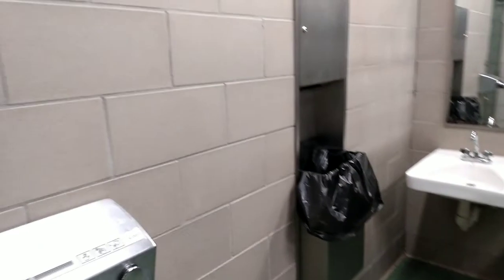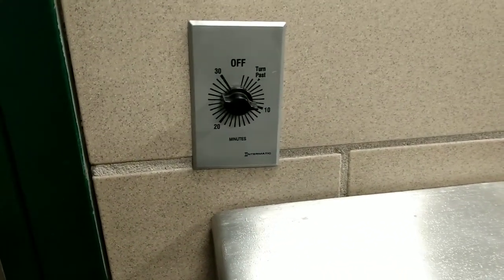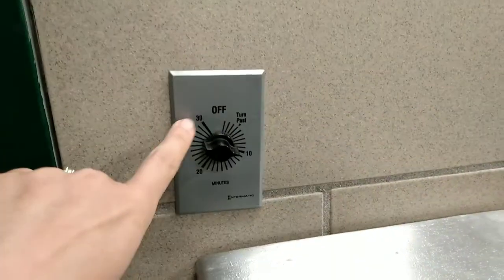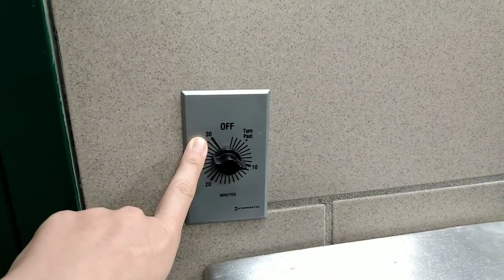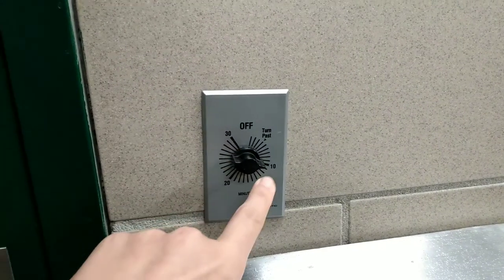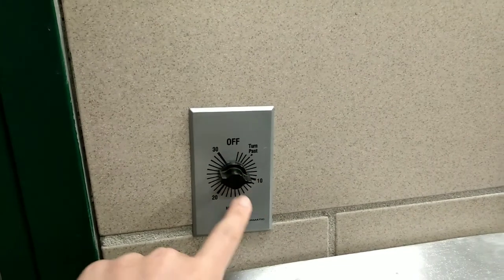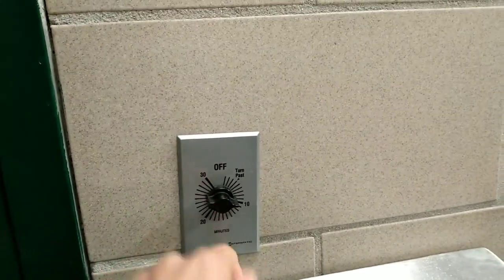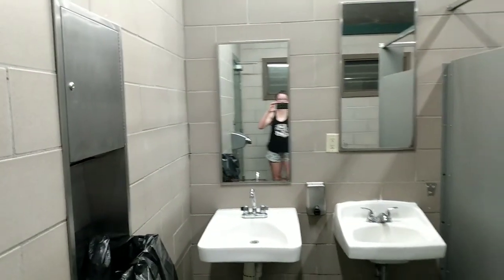Here's the playground. I'm just going to show you guys the bathhouse real quick. The neat thing I think they have is this timer. The most this light's going to be on is 30 minutes, which I guess is cheaper for this than it is for a sensor. They've had this 10, 15 years, I don't know exactly how long. But you just turn it on, and if you remember, you can turn it off. But that way if people forget, if you're in a hurry chasing children, the light's not going to stay on and kill their power bill.